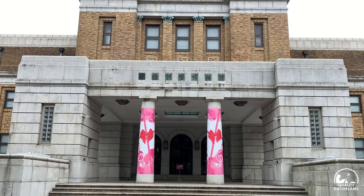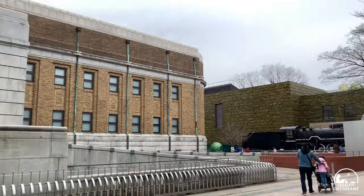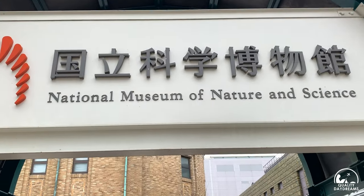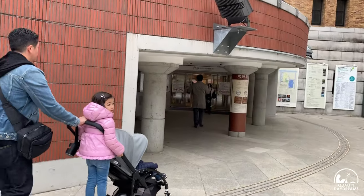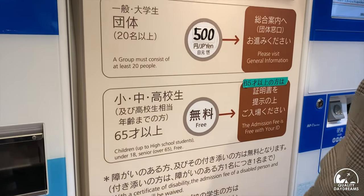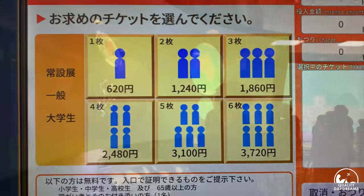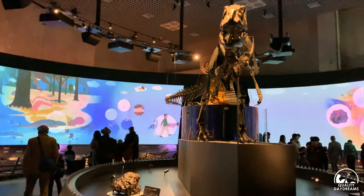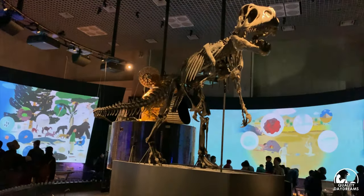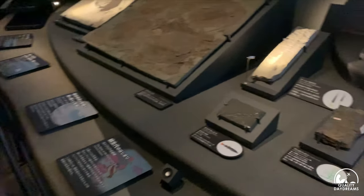Okay, we're here at the Tokyo National Science and History Museum. We're gonna check out the dinosaur bones and all kinds of fun things here. Okay, so it says that children 18 and under are free. So we're just gonna buy two adults for 1,240 yen, which is about $10. Where's the dinosaur? Yes. Oh yeah, it is a fishy fossil.